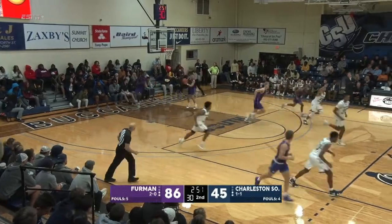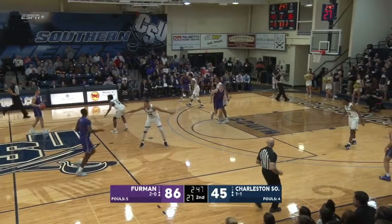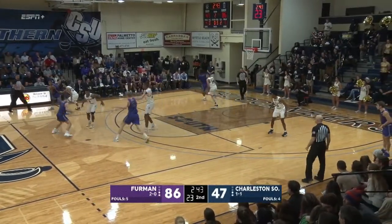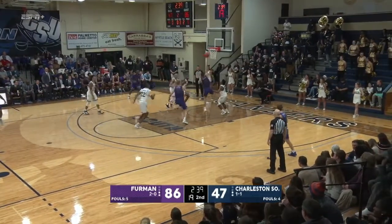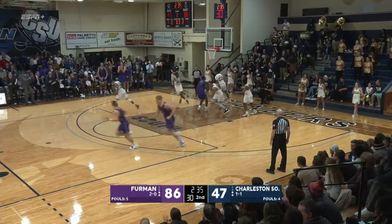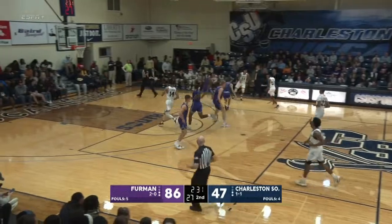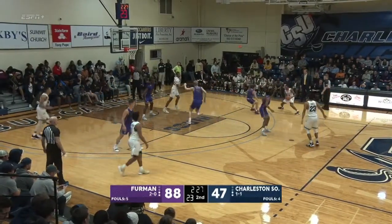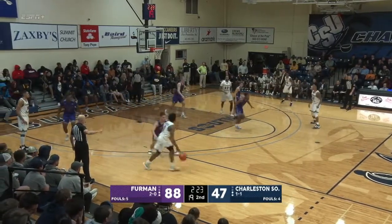There's a nice drive from Travis Anderson, give him 14 points on the night. The only Buccaneer in double figures. He's 6 of 11 from the field, 2 of 4 from the 3, 4 assists and a turnover, an efficient game from Travis Anderson. Ben Beaker came flying in there, got the offensive board and put it back. Second chance points tonight have certainly gone the way of the Paladins, 13-2 in that category.